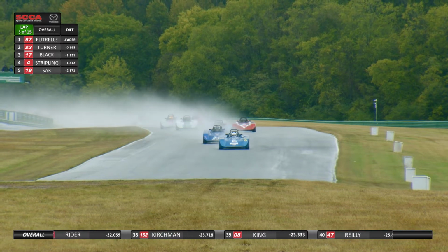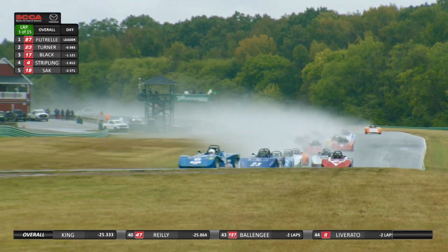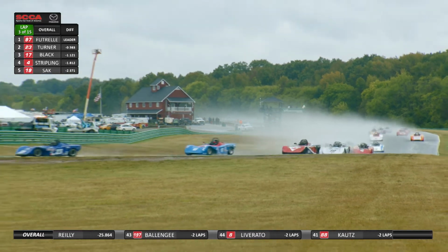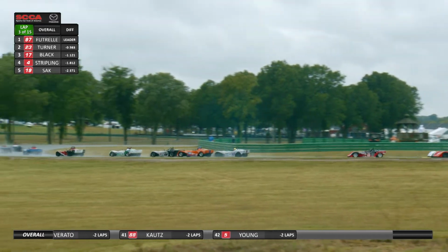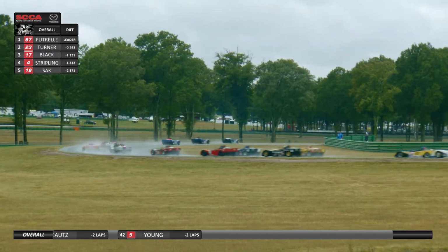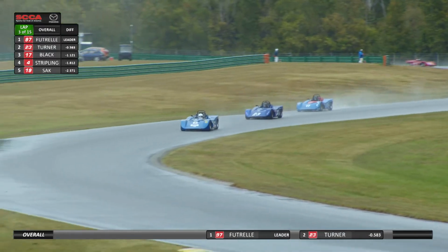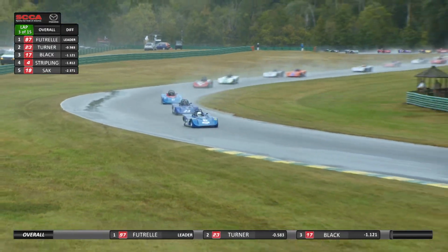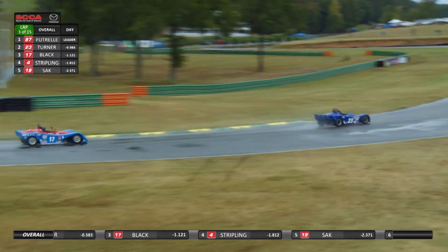There you go. As our leader, Frank Futrelle, was trying to signal to the drivers behind him, line up, let's do a little drafting. But that breaks down about 4 rows deep as they go side by side. They are not permitted to pass until they cross the start-finish line after the leader accelerates. But Frank Futrelle has the advantage over Russ Turner as they work their way through NASCAR.